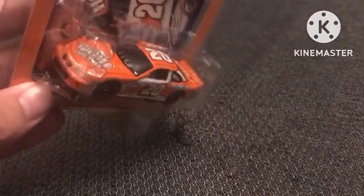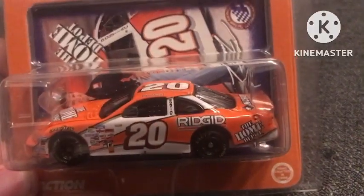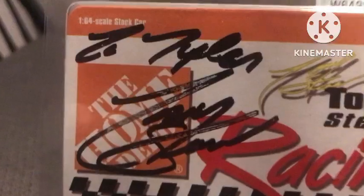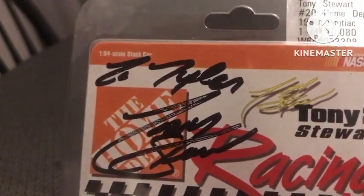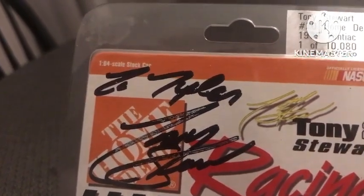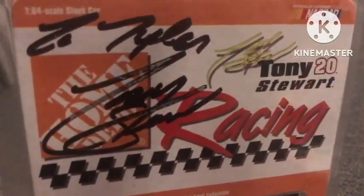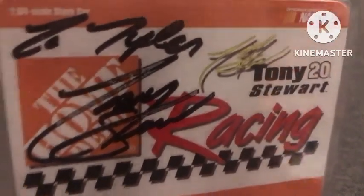This one is, of course, the Tony Stewart, I think the same one as that one. But it has something special about it. It was actually signed by Tony Stewart. I think. I'm pretty sure it is. This was actually at the store, and it was just there, and I was like, I have to pick this up. I mean, seriously.